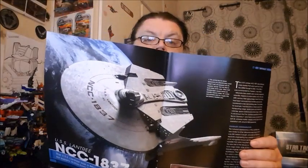So anyway, we'll get on. USS Lantree, registration number NCC-1837, class Miranda, launched 23rd century, length 234 metres, crew 26, top speed 9.2. It's pretty quick for a Miranda class. Weaponry, phase emitters and photon torpedoes. And then we've got a nice shot of the ship there, which is pretty cool.